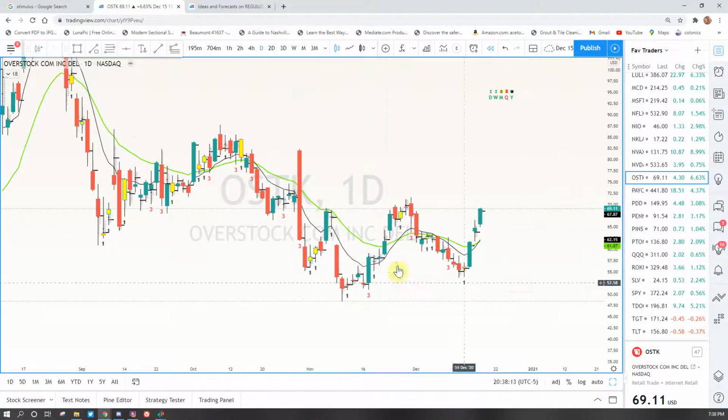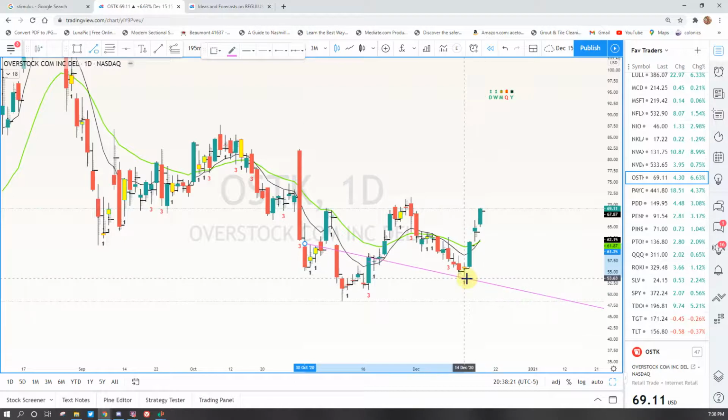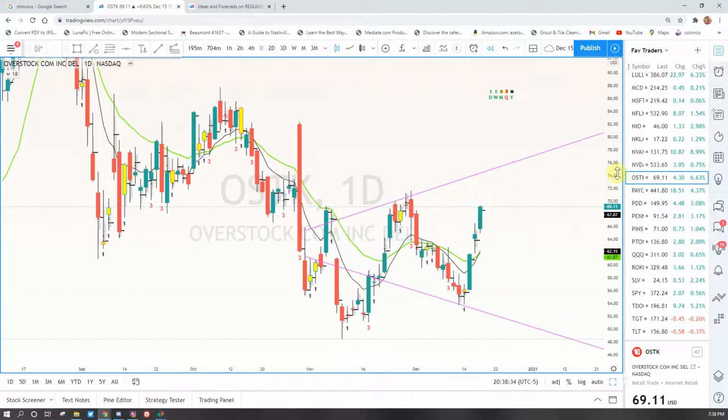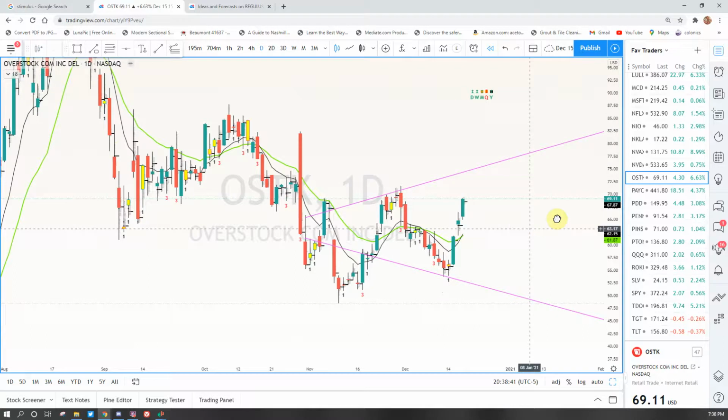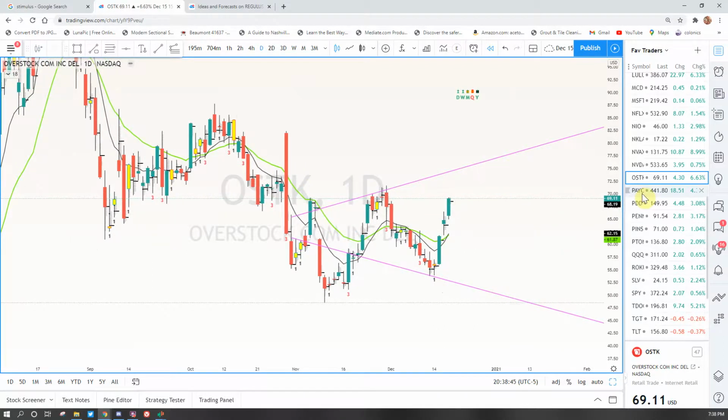Overstock, I saw that broadening formation too and ignored it, which is one of the things for the new year. I've got to just make myself do it: when you see these setups, just take them and don't be scared about it. With Overstock, their options are kind of crappy, so I would have just bought the stock, and if it goes a little bit against you, big deal. So there's your broadening formation there, and it could bust out, but that's a triangle day out. I wouldn't want to necessarily do that tomorrow.